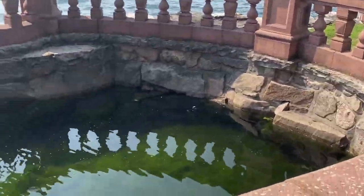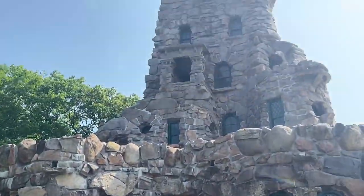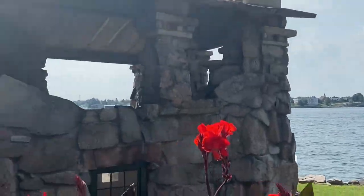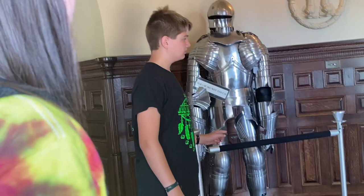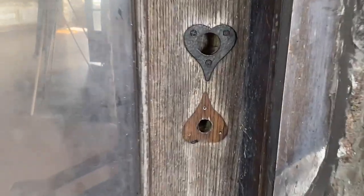This is shaped like a heart. This is Ulster Tower. Comment down below if you remember this from any of our old videos. This is three parts. Look at the hearts.